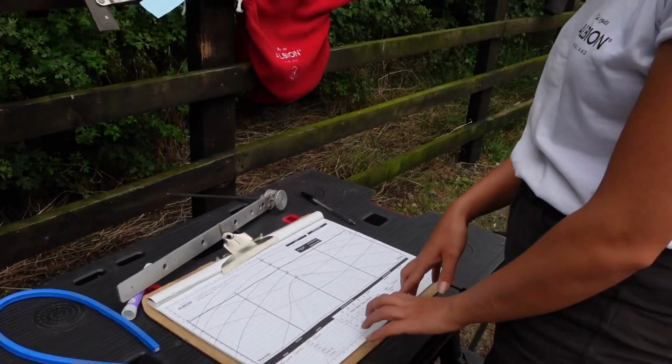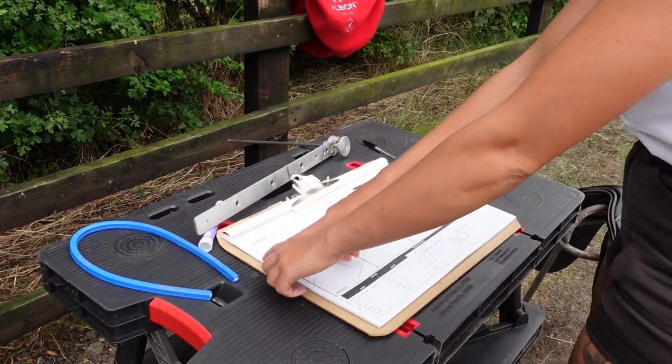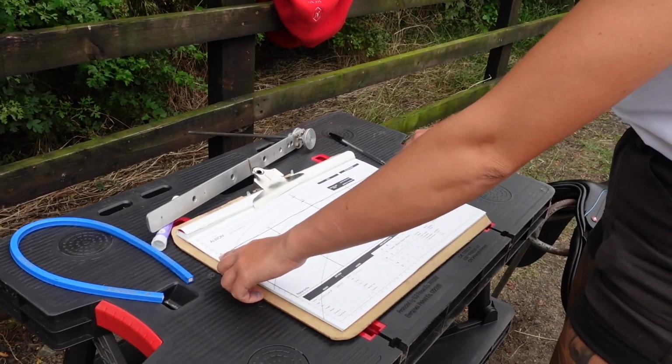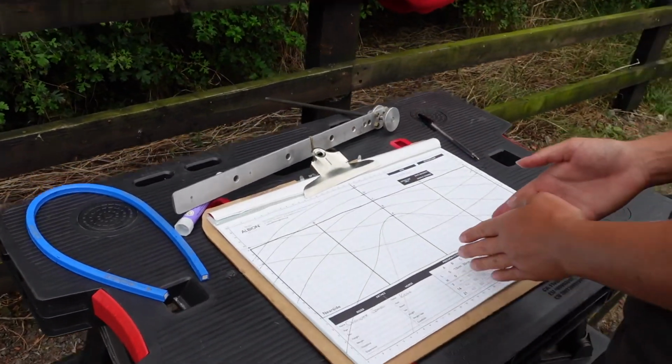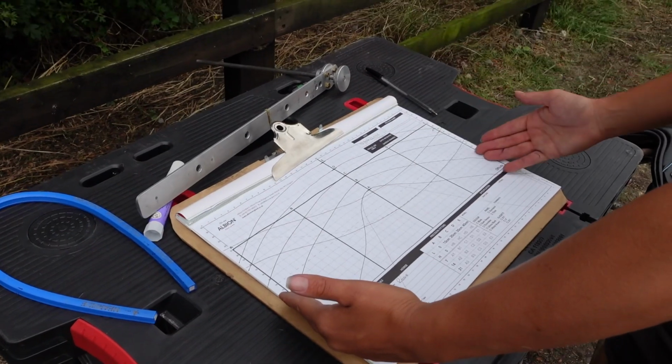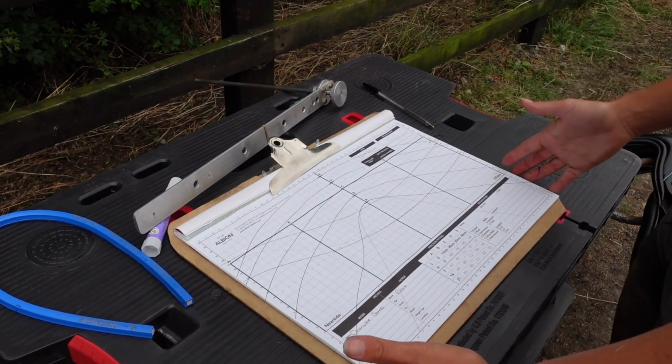This is Rosie's template, so we've just done a full lot of templates, including her true drop, so we can actually see the true drop from here, and actually how much she drops. So this is the left side and this is the right side. So when we send this off to the factory, they can get a true picture of her actual shape.